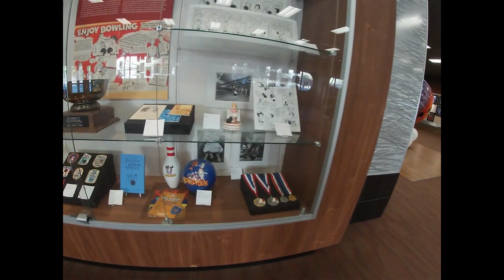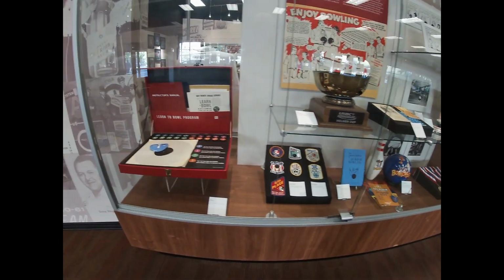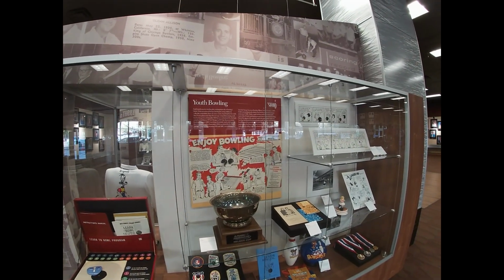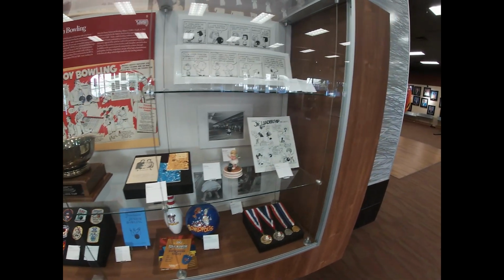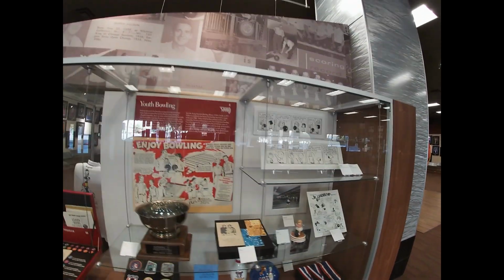They had the Flintstones, the Peanuts. They had some really neat exhibits from the Flintstones, like his granite bowling ball and some other things that were pretty interesting to see. The first 30 years it was called Flintstones. It looked like a giant granite ball with a giant crack in it.